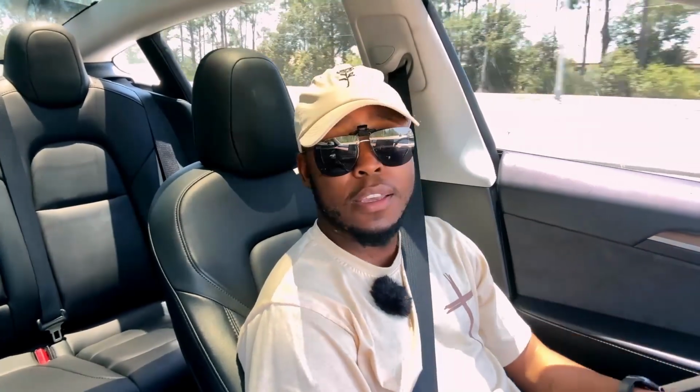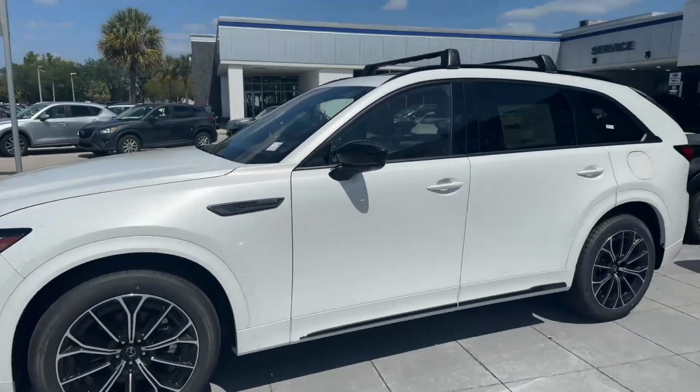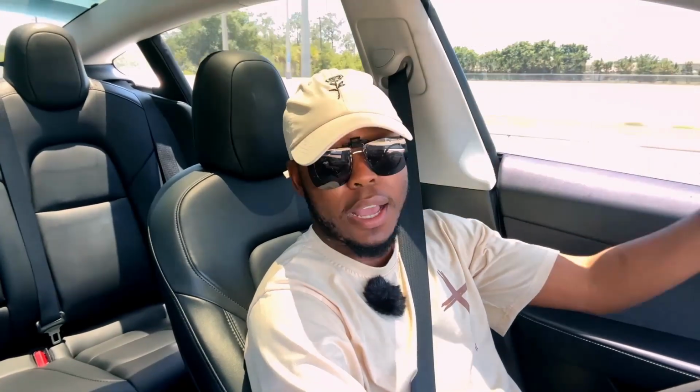But I've had one. But there's a newcomer for Mazda that I'm also thinking about taking a look at today, which is the CX-70. I've been pretty excited for this car, so it's been out for a little while now. I know this review is coming late, but I haven't been really doing much. So we're probably going to be looking at the CX-70 today, and right now I'm just heading there.